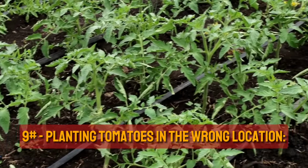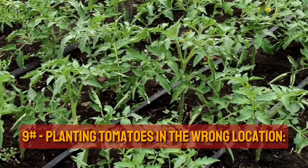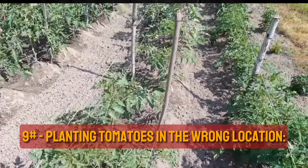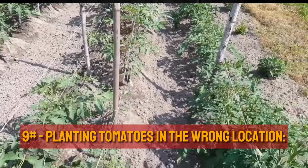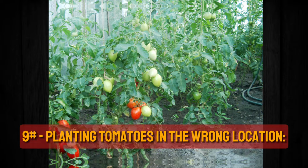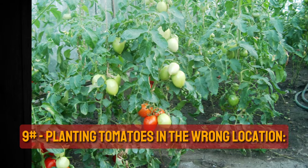9. Planting tomatoes in the wrong location. Tomatoes require full sun to thrive, which means at least 6 to 8 hours of direct sunlight per day. Planting them in a shady location can result in spindly plants bearing few fruits. Choose a location in your garden that receives plenty of sunlight and has well-drained soil to provide the best conditions for your tomatoes. Furthermore, avoid planting tomatoes in areas where potatoes or peppers have grown in recent years.